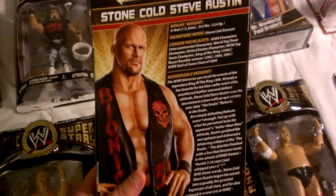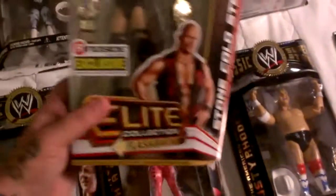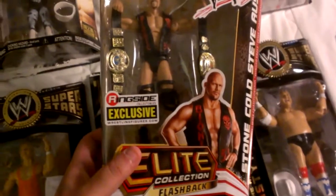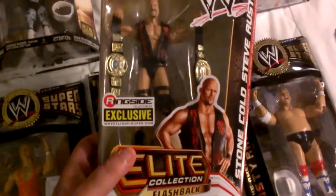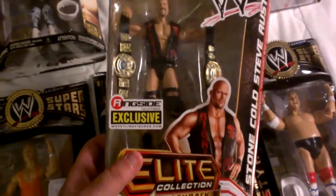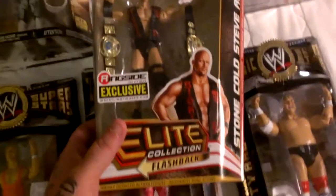Some of the guys, they don't show them, I guess because it's a Ringside exclusive, but this is one of my favorite figures that I've ever bought, just because it's an exclusive Steve Austin in the red and black with the Smoking Skull belt. This one is also for sale or trade. Anybody wants to just holler at me, like I said.